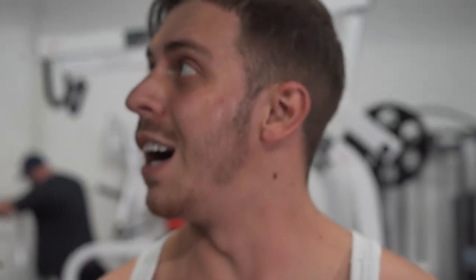Cable flies. I just really like to squeeze on these ones, really hold it for like 1 or 2 seconds, 3 or 4 seconds on the way up, so that eccentric part of the movement, and 1 to 2 seconds on the contraction. So, yeah.